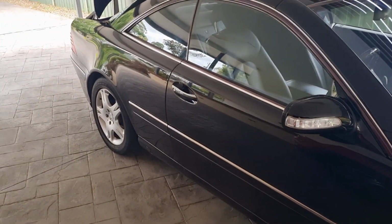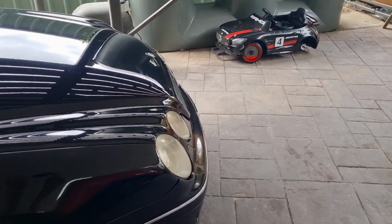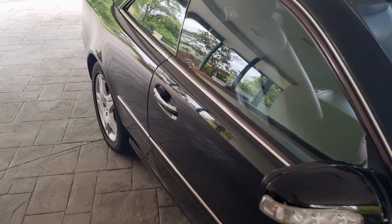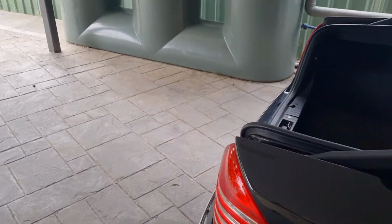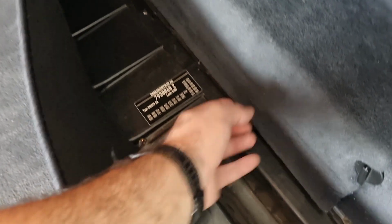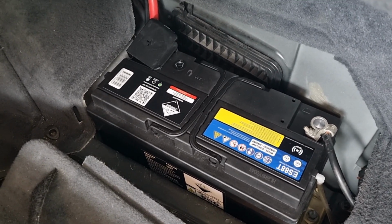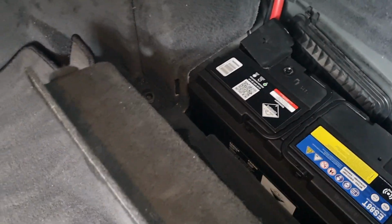Hey guys, so back at home, and look what's here. Yes, the car's back. Now I'm not going to reveal what the status of this car is till closer to the end of the video, but the good news is that now the car starts a lot easier because we have a proper battery. Before, we had that really small battery, so now we've got a proper full-size battery, which is great.